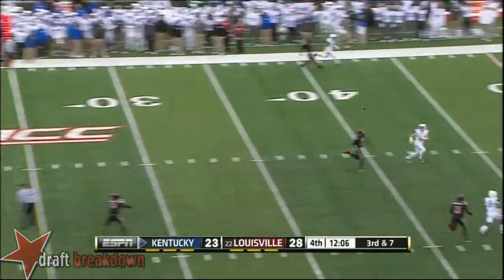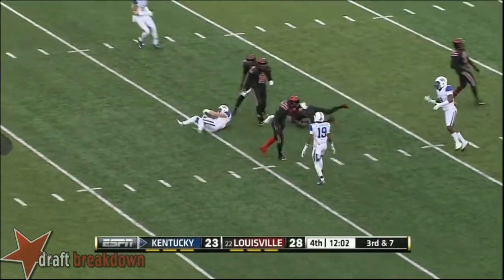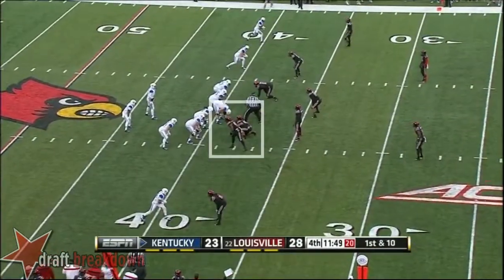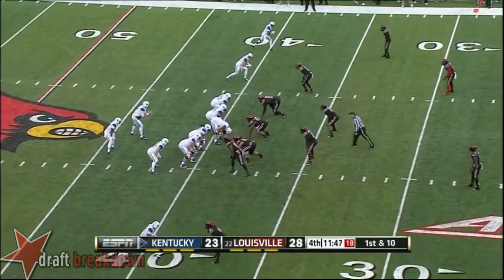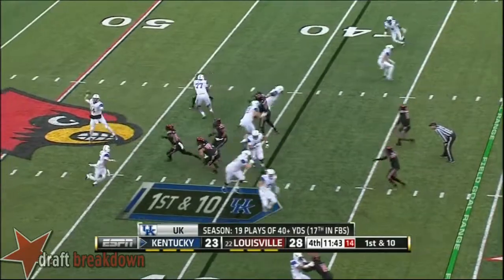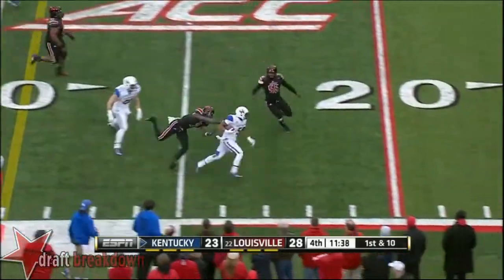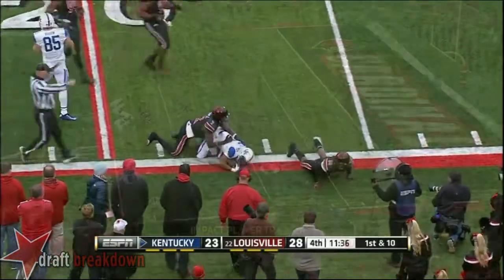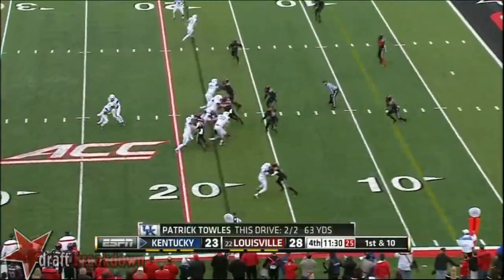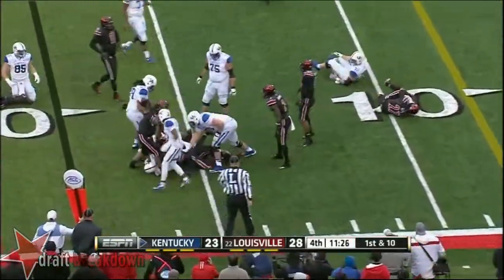Tolles on 3rd and 7. Deep down the middle, and he's got a man at midfield. Herrick with the catch. 42 yards passing prior to that play. Picks up 42 more there. Dropping it off to Hurd. Good yards after the catch, and Hurd inside the 20. And nice first down carry, Hurd to the short side, down to the 15.